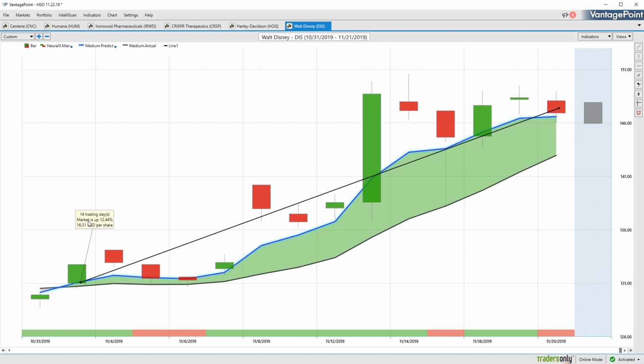So just fantastic opportunities, but it really comes down to how do you manage those opportunities, get the most out of them, limit your risk and your downside, but still open yourself up to the tremendous opportunities that we're seeing all around the marketplace. So once again, this has been our Hot Stocks Outlook for November 22nd, 2019.